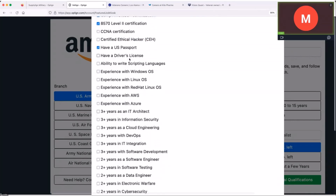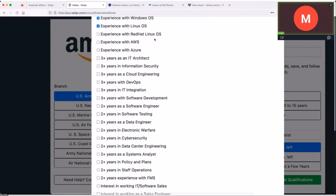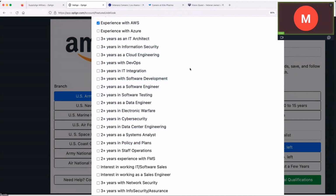Do you have the passport and driver's license? Can you write code? Can you work with these operating systems? Can you work on these cloud platforms? You do different things as you progress through the military. You'll have some of these. You won't have all of them because there are different flavors of 25 uniforms or 25 tangos or whatever you are. So now you can be like, yep, this is what I do in my day job.